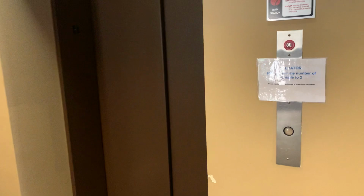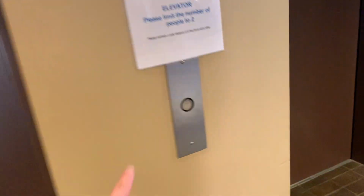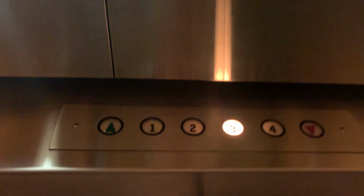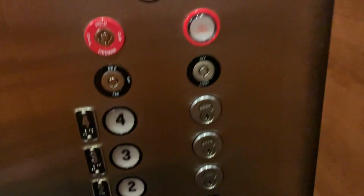Let's get the other elevator. These elevators are amazing. Maybe this one could be epicer. Love that motor. Oh my God. Motor.